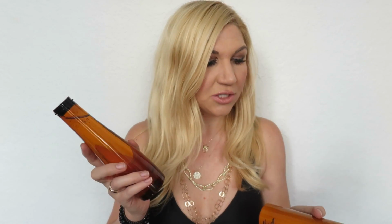So my shampoo and conditioner, I've been using these products for at least 2 years now. I try to change it up every once in a while, and I always end up going back to these. This is by Shu Uemura. It's the Moisture Velvet shampoo and conditioner. I like my shampoo and conditioner to be from the same line. I don't know if that's how everybody is, but I really like them to be matching. It's just something that I like.